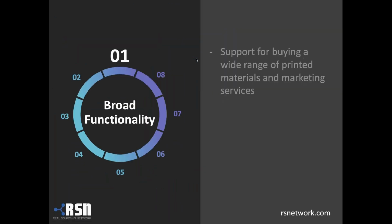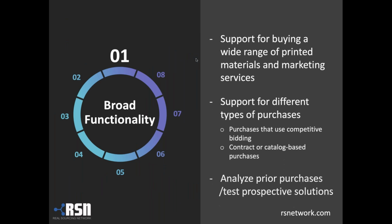What we're talking about here is, you want to be able to have a system that provides first for the buying of a wide range of printed materials and marketing services. If it's software that is only allowing for a small amount of different types of printing capability or marketing services, it's not going to meet your needs, and most importantly, your people are not going to really embrace it and start to use it as effectively as that needs to be done.